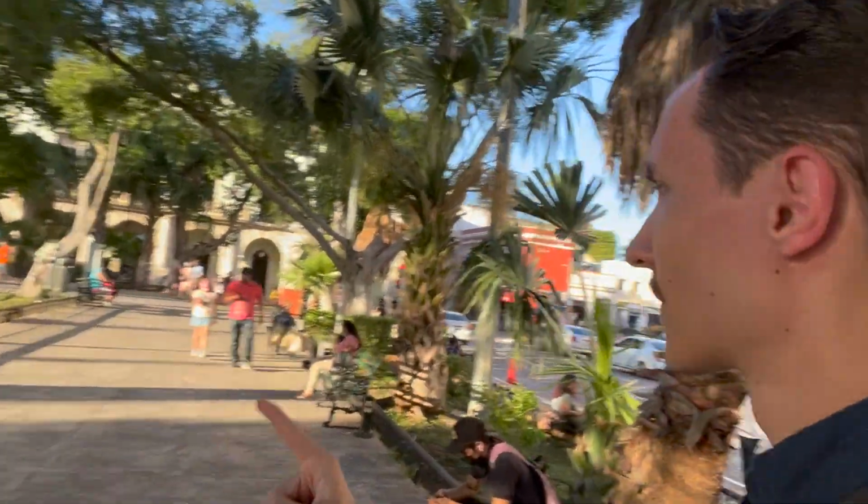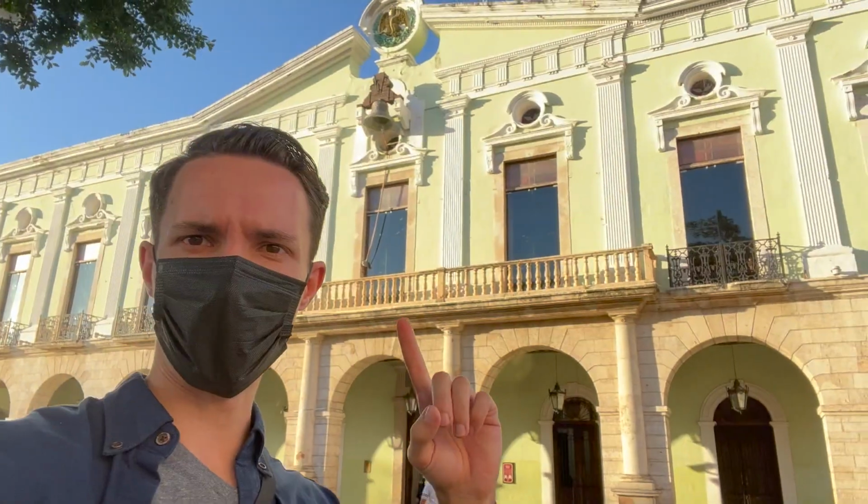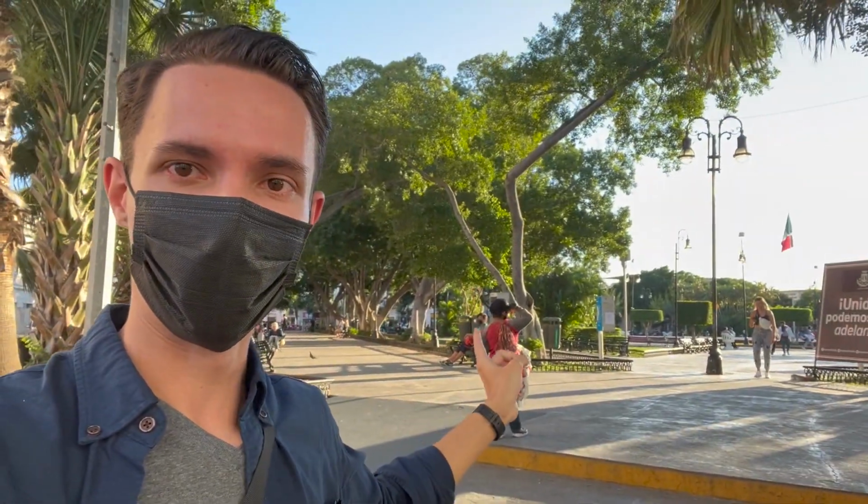If we walk over the other side of the park, so church is over there. If we walk over there, there is the governor's palace, and that is a lot less old. This is the governor's palace right here, and this was built in the 1890s. So if you do a little bit of math, that house behind all those trees, Casa Montejo, was built in 1550, more or less. The church, 1590.